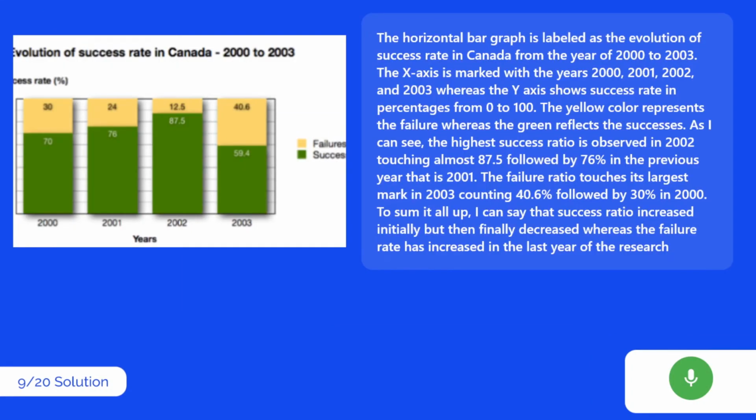The horizontal bar graph is labeled as the evolution of success rate in Canada from the year of 2000 to 2003. The x-axis is marked with the years 2000, 2001, 2002, and 2003, whereas the y-axis shows success rate in percentages from 0 to 100. The yellow color represents the failure, whereas the green reflects the successes.